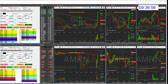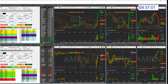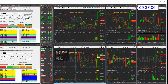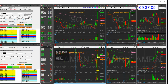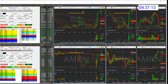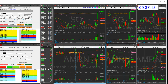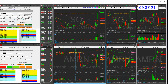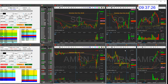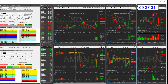AMRN. So retest. Spacing as well. You want to do red to green. I'm going to take it long here for 75. Quick squeeze red to green. No. Yesterday's closing price holding it down right now. See, look. Chart looks strong.